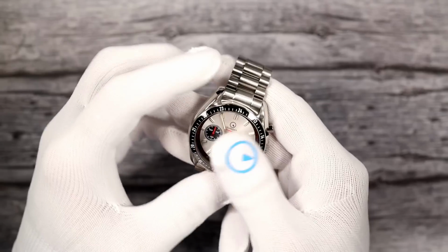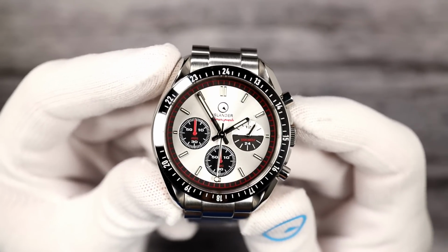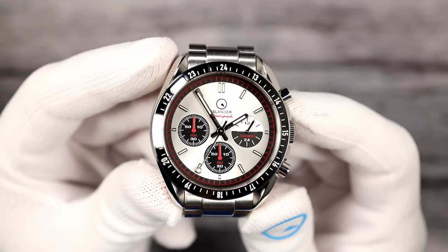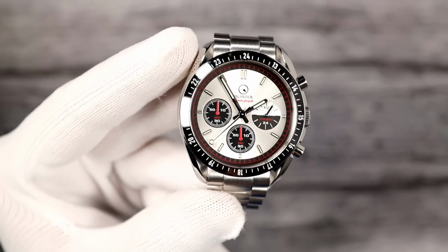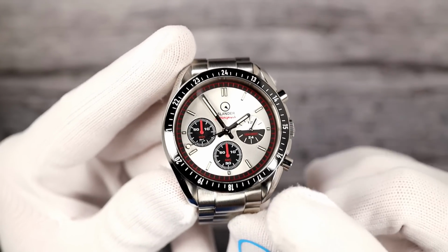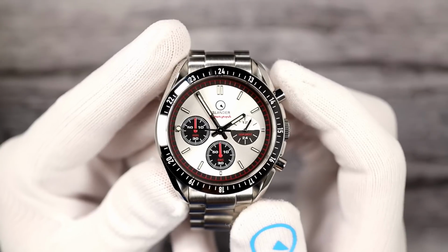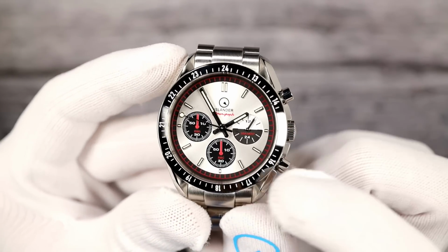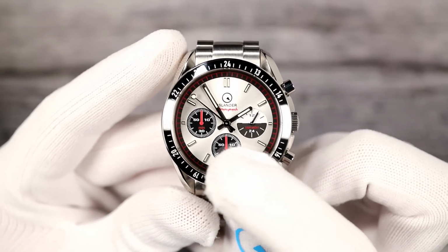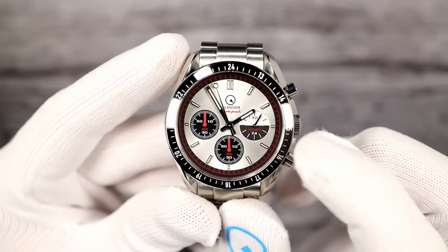Integration to the case, gorgeous. So let's come in on that dial. This is the brushed silver dial variant. You will notice that it is a running center seconds. So the chronograph is actually the two needles at the 6 and at the 9. When you activate the chrono, which I'll do in a second, the 6 o'clock register will start. So your elapsed seconds and minutes are on the left, on the bottom and on the left.